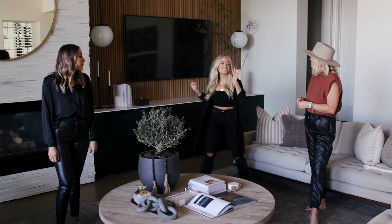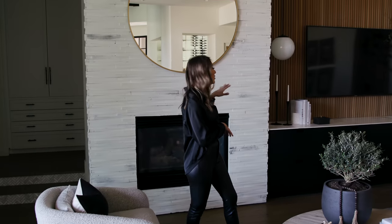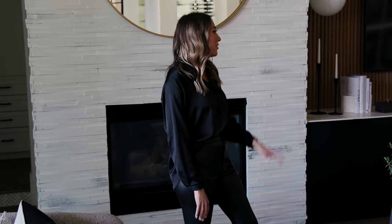So we took that. There was also like a big weird built-ins. This was dark, so we lime washed it. Yeah, it's completely different. Some 90s niches happening. Yeah. Not the good kind. No, not the good kind.